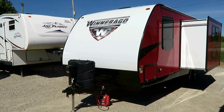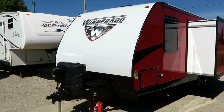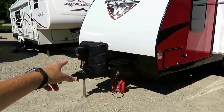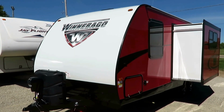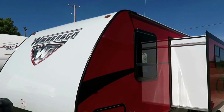It's not. We've got this well-equipped dressed-up power awning with LED lighting, power tongue jack. Looks like they put a 30-pound propane tank cover on these no matter what, even though the trailer sometimes has 20-pound tanks. I think they just standardized the enclosure because there's an upgrade to bigger tanks. I don't think bigger or smaller tanks, neither is better than the other. They just have different advantages.